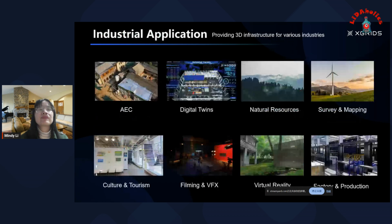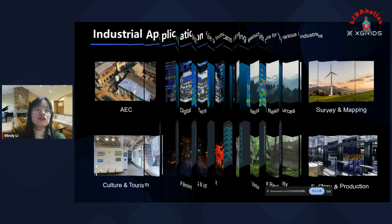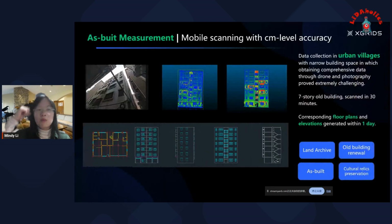And for us, not only the surveying industry, but also AEC, digital twins, natural resources, and culture and tourism, or any industry that needs 3D data for visualization and accuracy, can use these solutions for different scenarios and problem solving. So first is a very normal one. We use it for as-built measurements.